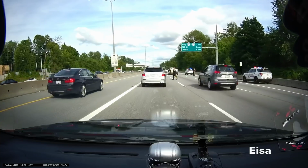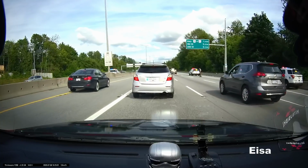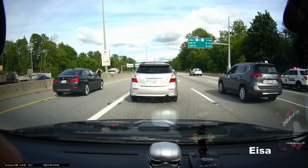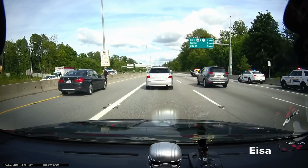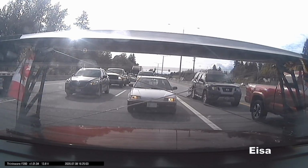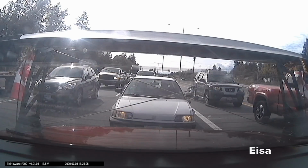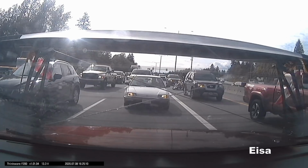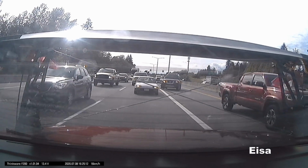Here's something you don't see every day on Highway 1. Looks like some sort of police incident going on. This RCMP officer jumps over the HOV lane, so just take a look on that left side, because this is going to cause an accident. This motorcyclist is not paying attention and just smashes right into the back of this Nissan. Fortunately, he looks like he's okay, gets up from the accident, but you'd think with a vehicle that light that you could brake a little bit faster.